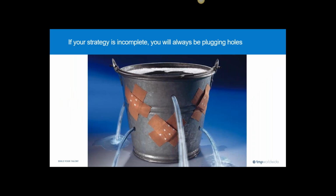And the reality is, if your strategy is incomplete, you will always be plugging holes. And that's the short-term firefighting that I'm talking about. And I think the reality of a lot of companies right now is this is sort of what's happening. You need more candidates, so you pour more water in the bucket. And then along the way, you're trying to patch the different holes.